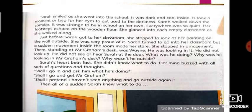Okay, now let's continue our text. Sarah smiled as she went into the school. It was dark and cool inside. As we said, Sarah went to the school to get a can of drink to drink it. So, it took a moment or two for her eyes to get used to the darkness.